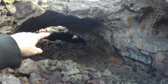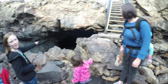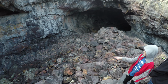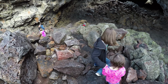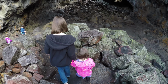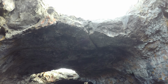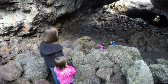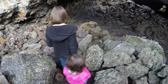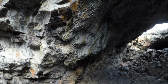These are awesome. Look at that one, guys. Look at that. It goes all the way through. Whoa, look at that! This is pretty awesome. A lot of water dripping down in here, actually. I'm surprised it's as wet. This is out in the middle of the desert. Wow. So you can see where this lava tube's collapsed in some spots. Wow, look at that wall. Look at the wall of that cave. That's pretty awesome.